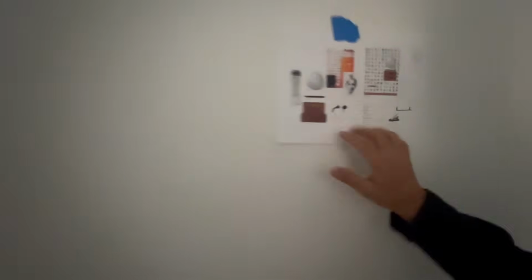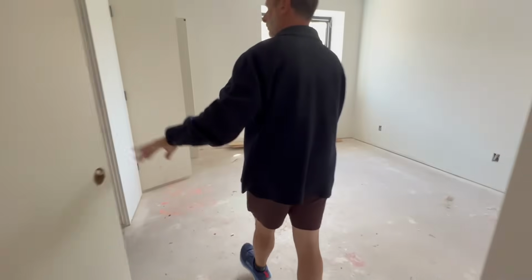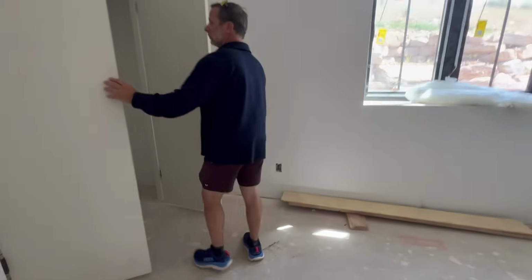This is a bathroom. Yeah, you can see some of the design. Cool. And then over here, the bedroom. And then we have a closet here, bathroom in here. Interesting. Laundry. And then we have another bedroom in here.